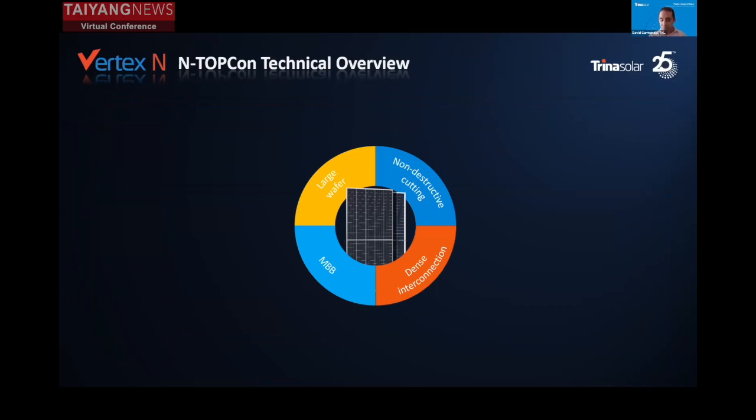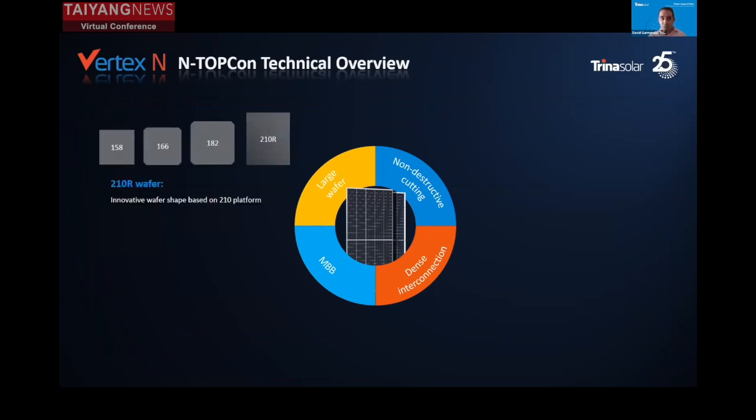Well, there are mainly four. First one is that we use large wafers, G12 and G12R. TrinaSolar is strongly convinced about the use of large wafers and also the benefits that this is giving to the modules and also to the complete PV plant. So nowadays, most of our manufacturing capacity has already migrated to modules based on G12 and G12R wafer sizes.